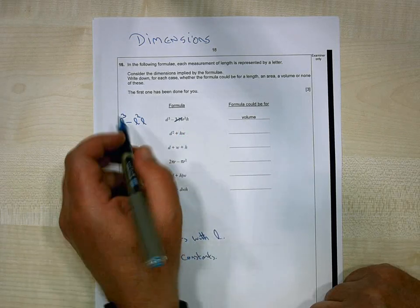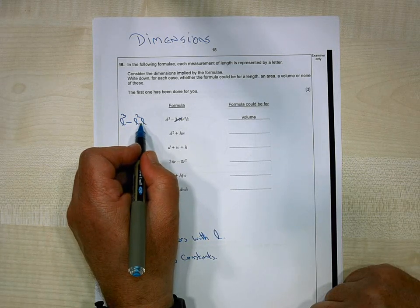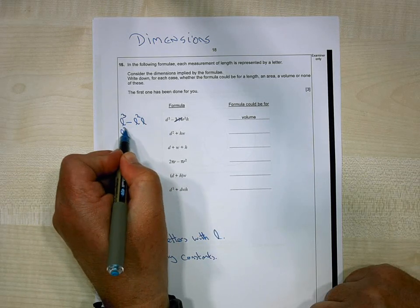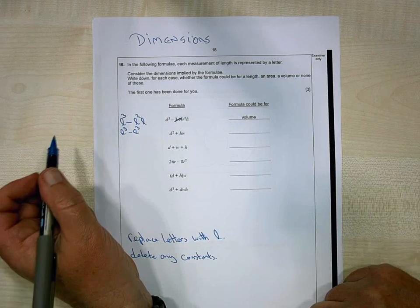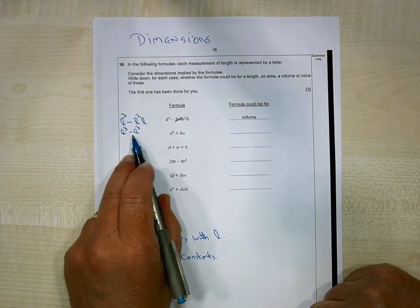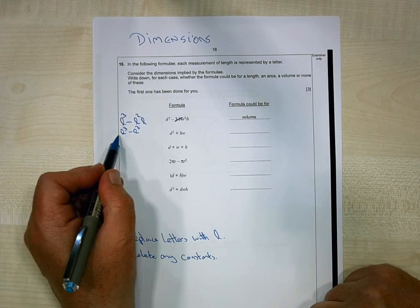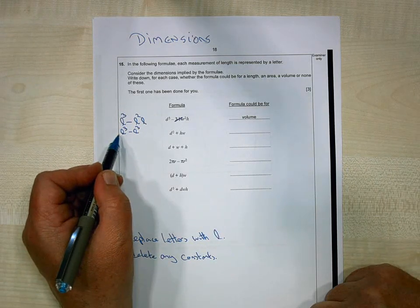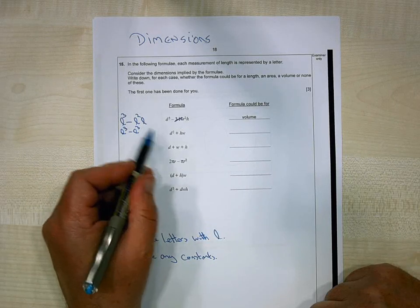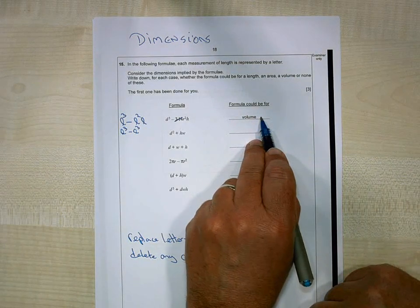So length squared times length gives me length cubed. So I got L cubed take away L cubed. Now, because that's just representing a length, we're not doing algebra here, so L cubed take away L cubed doesn't equal 0. That's saying length cubed is a volume. Units cubed is volume. So I've got a volume, and I'm taking a volume away from it, which will give me another volume. So that's a volume.